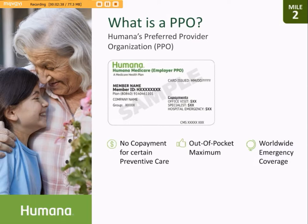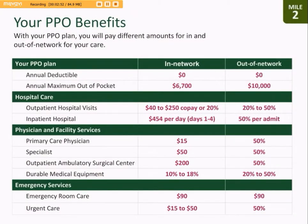Your plan includes an out-of-pocket maximum, so the most that you'll pay over the course of the year. You have no copays for preventive care at in-network providers. And the plan also includes worldwide emergency coverage. We will be focusing on your in-network benefits. Please refer to your plan materials for additional detail on your in- and out-of-network benefits.